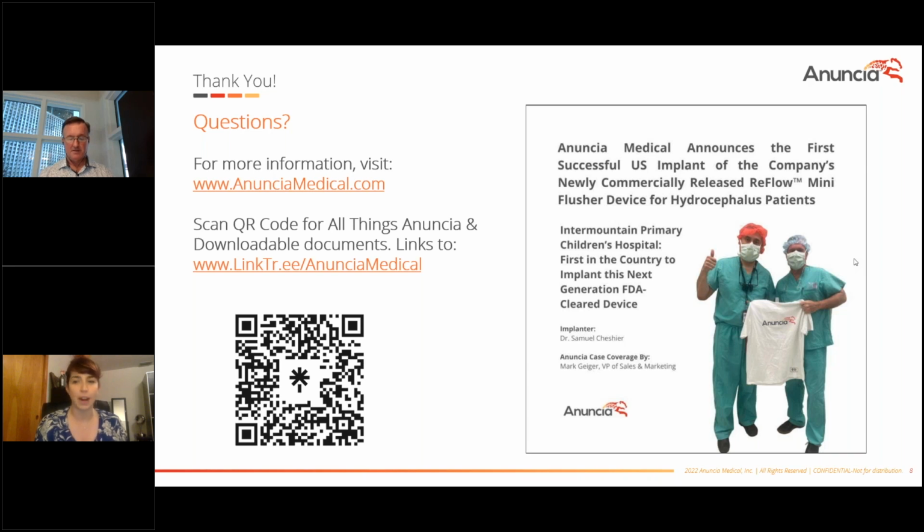I don't really know how you can definitively answer it, but since the device is FDA approved, what's the likelihood of insurance, or at least Medicare, covering the implantation of the device? Well, right now, the reimbursement codes for hydrocephalus shunts, this would just fit under the existing DRG code for the implantation of a hydrocephalus shunt.